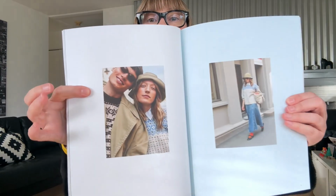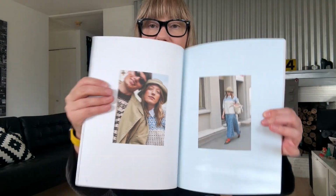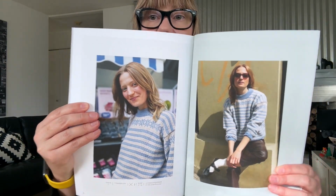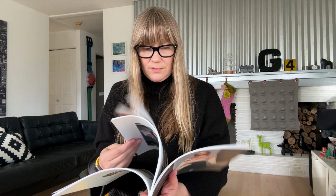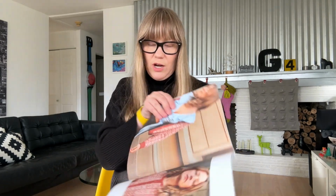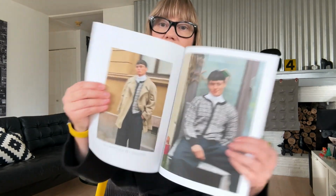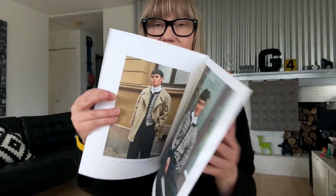Definitely falling down the Sandnes rabbit hole lately, like a lot of other people. There's just really great stuff. There's this blue and white, which is really nice. What else? Here's a great cardigan. Kind of holiday-ish sweaters, but not necessarily. There's that men's sweater again. It's fantastic.